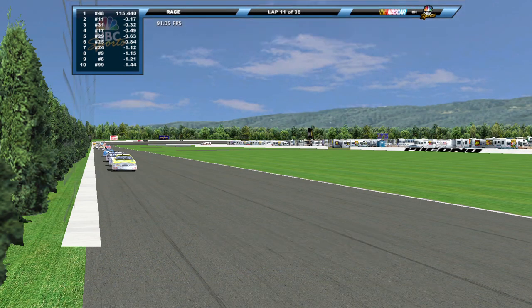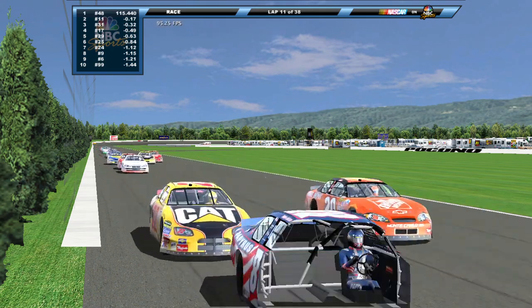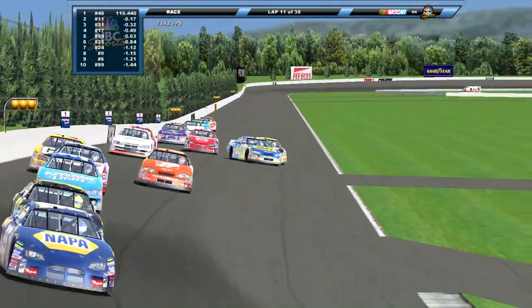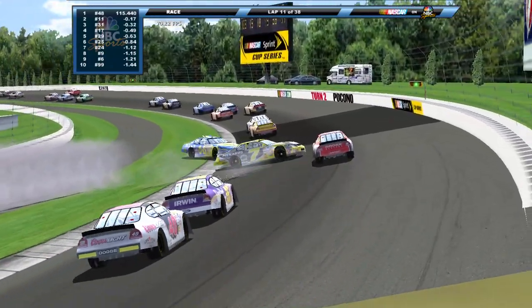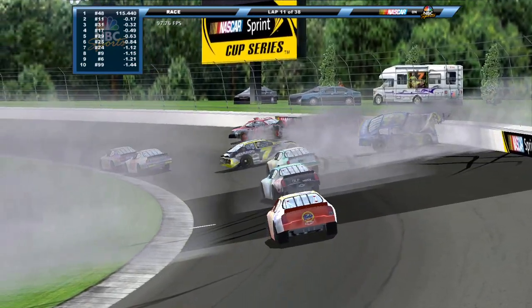I'm gonna do this. I don't really remember this wreck, so I'm just gonna give y'all my genuine reaction to it. Heading down the Long Pond Straight, looks like a block thrown, and oh, contact there, heading through the grass. Uh-oh, back across the track. Oh my goodness, hard hit into the outside wall.